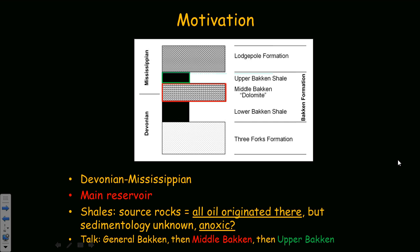So what does the Bakken look like? The Bakken, luckily for those who measure cores, is relatively thin. It is Devonian and straddles the Devonian-Mississippian boundary. And you have this middle Bakken dolomite, which is not a dolomite. We can talk about this a little bit. And that is sandwiched between these two shale units. The lower Bakken is a little bit thicker. The upper Bakken shale is a little bit thinner.